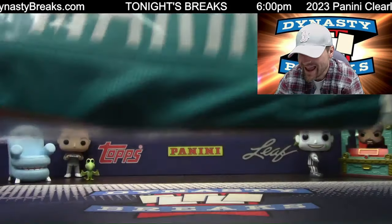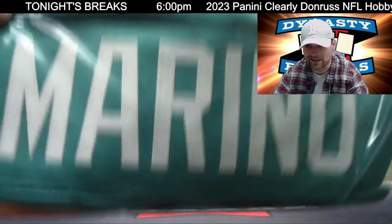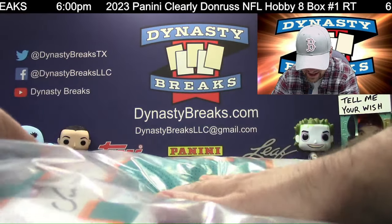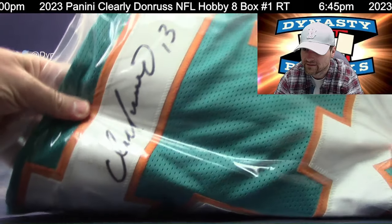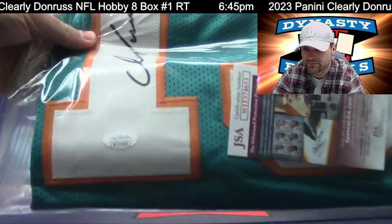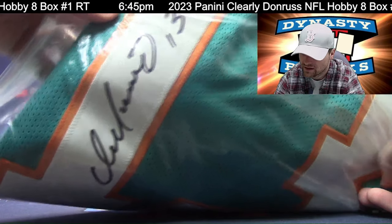Dan the Man Marino. Bam. Huge hit for Neil A. out of the gate. Neil, you're good. We got 34 boxes left, but you're already good. JSA authenticated, and if you don't like this signature, I don't know what to tell you. If you don't think that's a great auto, you're mistaken. This needs to be framed, man. JSA authenticated. That needs to be in a frame. It's beautiful.